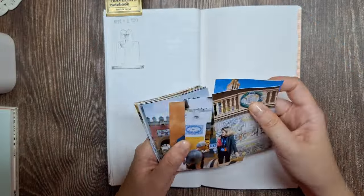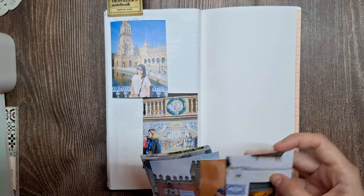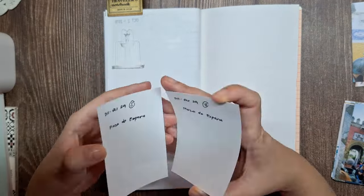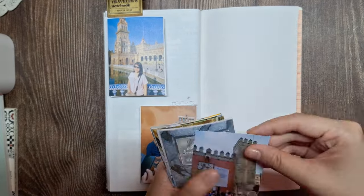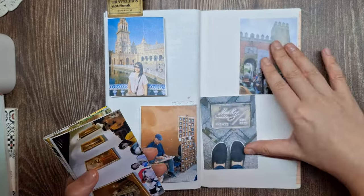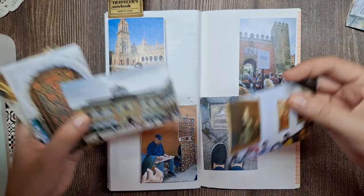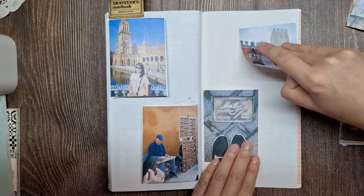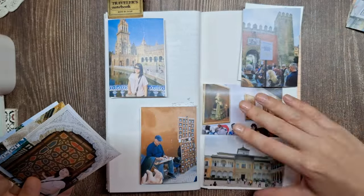Now let's document our time at Plaza de España and Real Alcazar. Just like in our previous spread, I'll be adhering some photos back-to-back and adding them as a tip-in to create more writing space. In doing so, we can include more pictures without sacrificing room for journaling. This technique also adds a fun, interactive element to our travel journal.